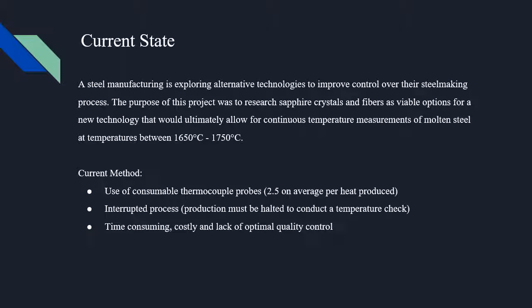The current method used is an interrupted process, meaning that production must be temporarily halted in order to conduct the temperature measurement. The devices used to complete the measurements are consumable thermocouple probes and are only good for one-time use, with an average of 2.5 interruptions per heat produced. This process is time-consuming, costly, and lacks optimal quality control.